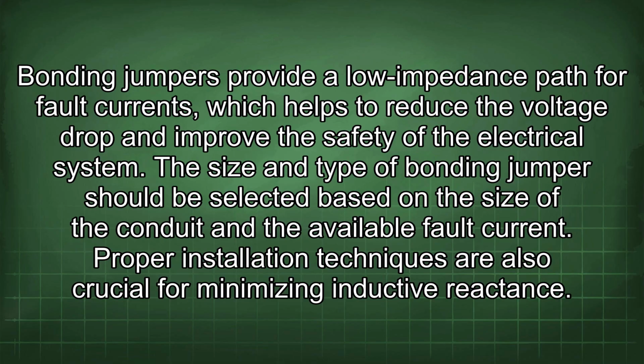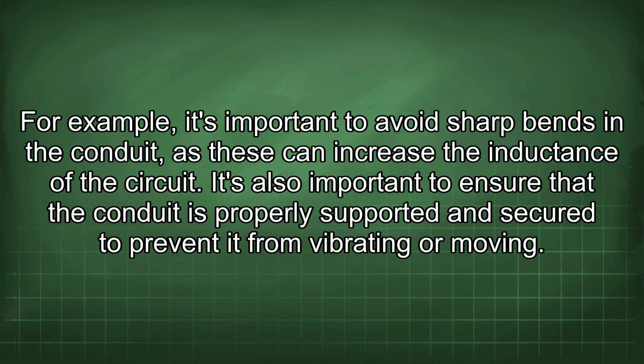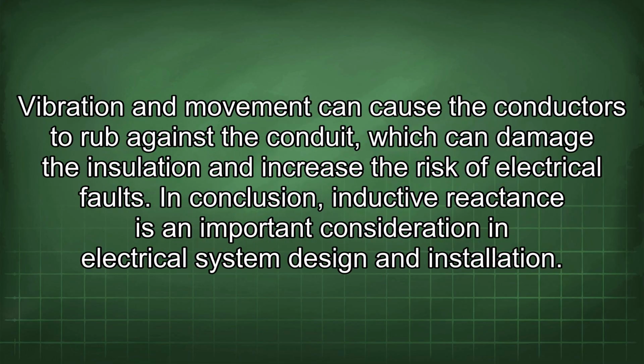fault current. Proper installation techniques are also crucial for minimizing inductive reactance. For example, it's important to avoid sharp bends in the conduit, as these can increase the inductance of the circuit. It's also important to ensure that the conduit is properly supported and secured to prevent it from vibrating or moving. Vibration and movement can cause the conductors to rub against the conduit, which can damage the insulation and increase the risk of electrical faults. In conclusion, inductive reactance is an important consideration in electrical system design and installation.